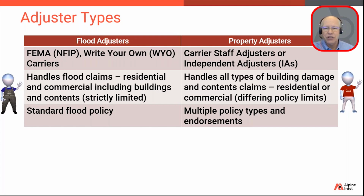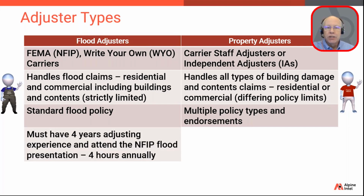Remember, this isn't meant to be a policy class, and we're speaking in very high general terms, but just to help you differentiate the roles of flood versus property adjusters. To be qualified to be a FEMA NFIP flood adjuster, the person must have a minimum of 4 years experience handling property claims. And they also must participate in an annual FEMA training class or classes that equals about 4 hours annually. They work from the FEMA flood guide, which last time I looked at it was over 300 pages long. And they probably get additional training from the IA firm if they're working with one of those.